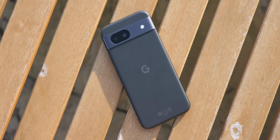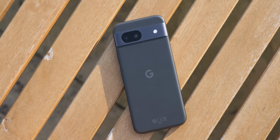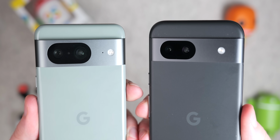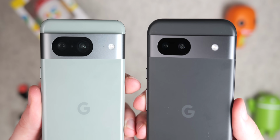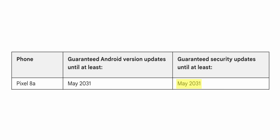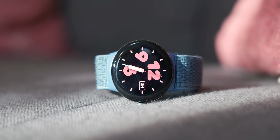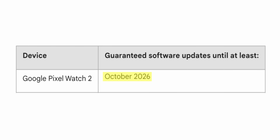At just $499, the Pixel 8a could also be the cheapest device with a dedicated 7-year support window. This was released in May 2024 and is expected to receive updates in the same manner as the 8 series until May 2031. Also launched alongside the Pixel 8 series was the Pixel Watch 2. This follow-up does retain that 3-year update window, so support for that wearable will end in October 2026.